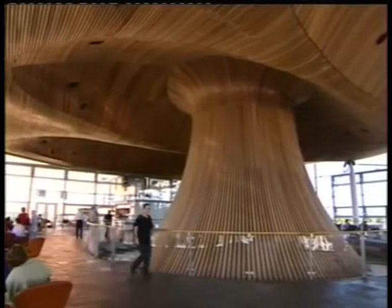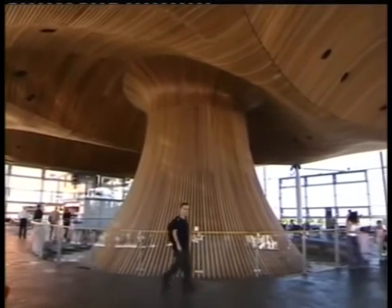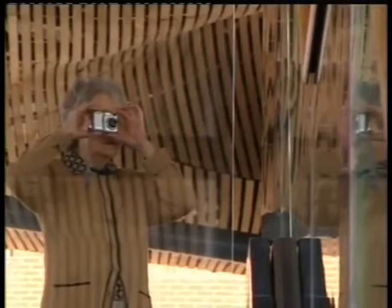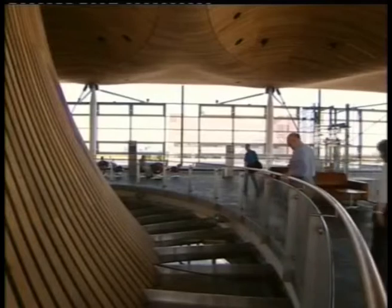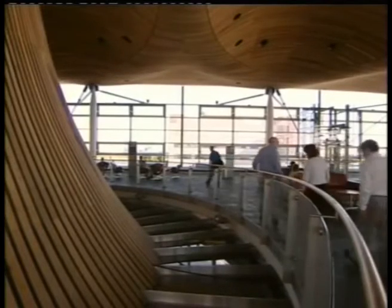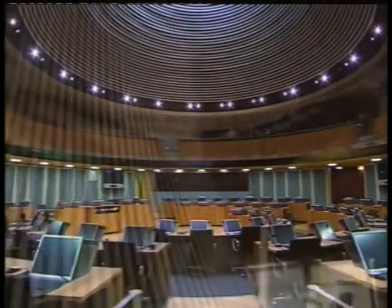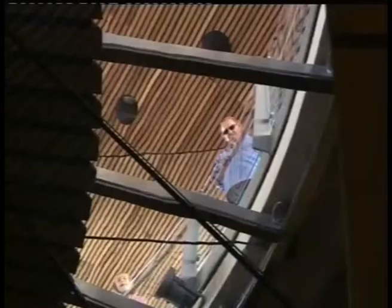People genuinely pop in here for a Cardiff cappuccino. The place is much more accessible than the forbidding Scottish Parliament, or indeed Westminster. The Welsh seem to be making themselves at home here. Inside the mushroom stalk is where the politicians debate. The public can look down on their representatives at work. The design makes sure the voters stay on top.